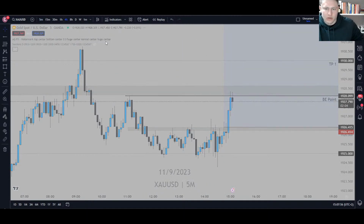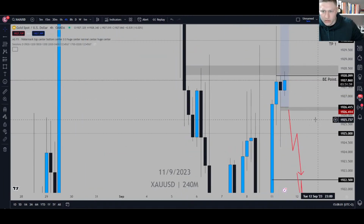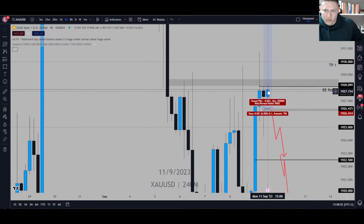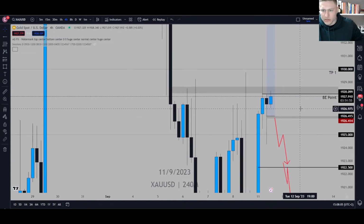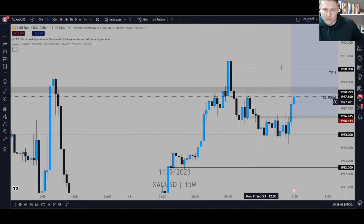We grabbed a lot of liquidity to the downside on the previous 4-hour if you look at that wick. So I don't need to see a steep bottom wick on this current 4-hour. So I'd rather just go break even.